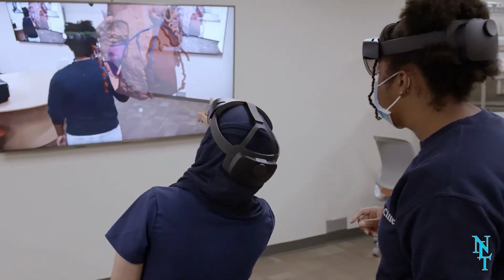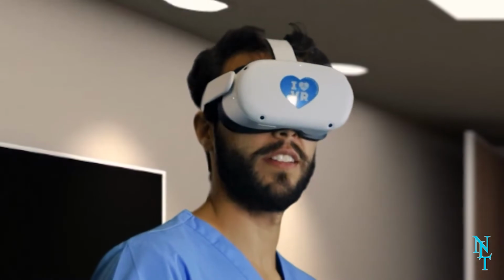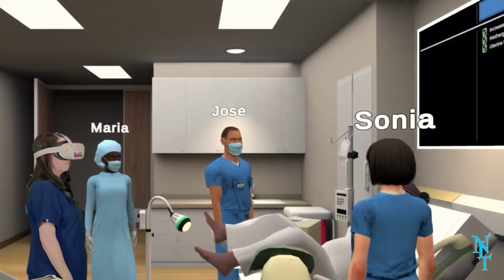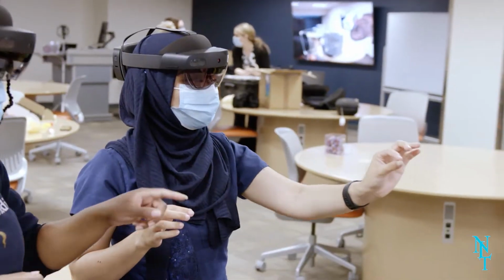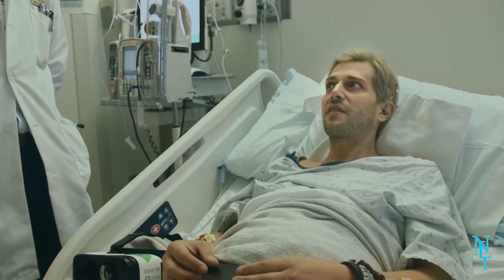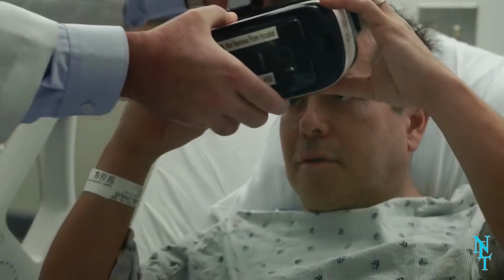VR gives them a chance to exercise their empathy muscles as they're put in simulations where they have to deal with a variety of different patients. For example, they may use virtual reality to better understand how to communicate better with a patient that may be suffering from dementia, or perhaps someone who's suffering from hearing or vision loss.